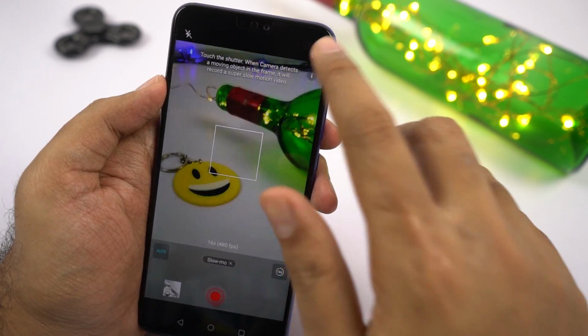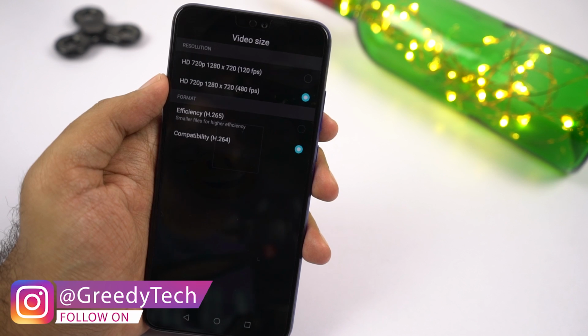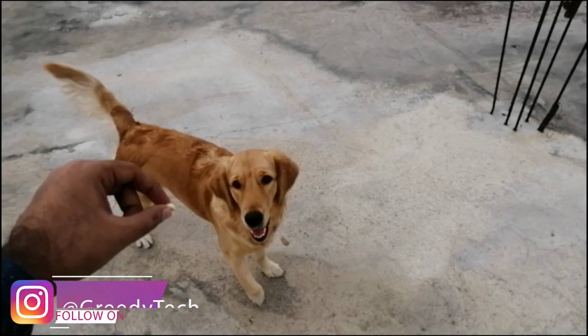Now this phone can record video in slow motion at 120fps and even at 480fps, both at 720p resolution. Here's the sample footage upscaled to 1080p.